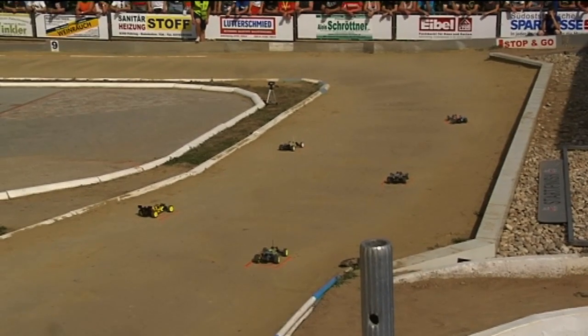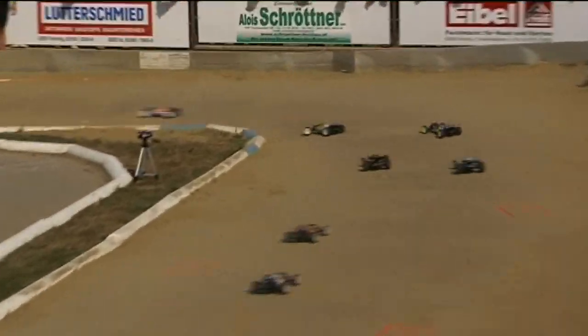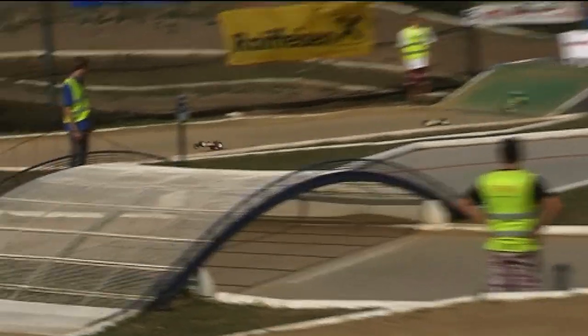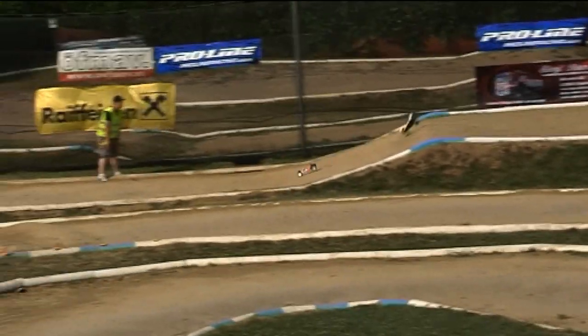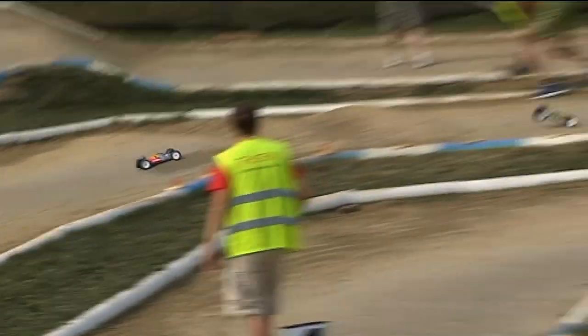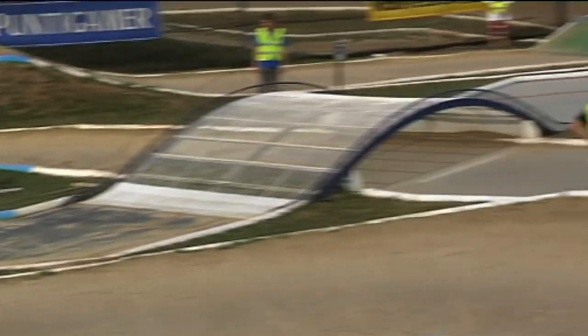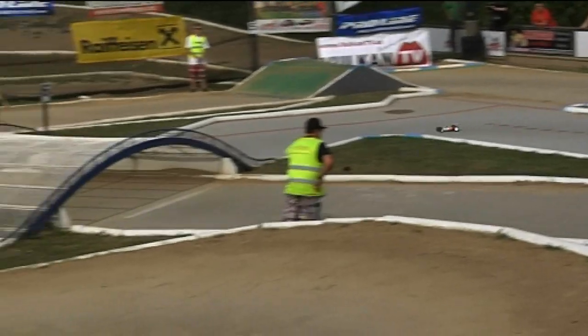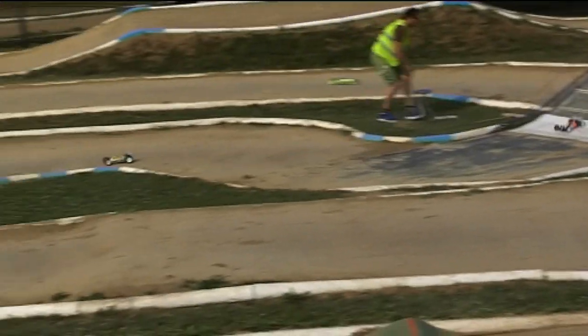It's a simple piece of arithmetic. If the pole man Lee Martin could do as he did last time around and drive away from the field, he will once again be European champion. And he's had a nasty start there as he lost control, and through has gone David Ronnefalk, the Swedish driver. That was not in the script as far as Lee Martin was concerned.